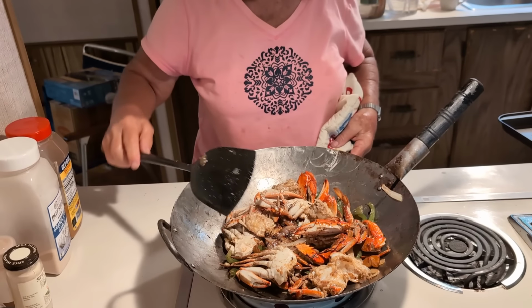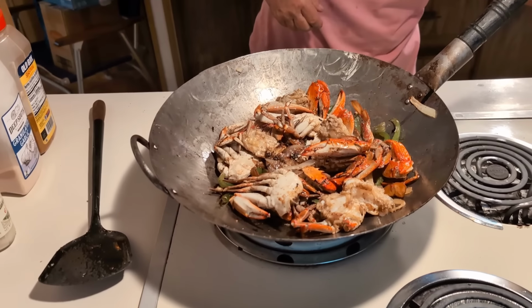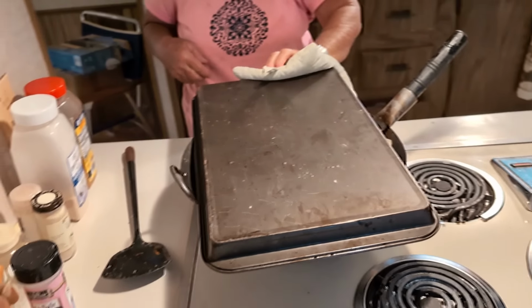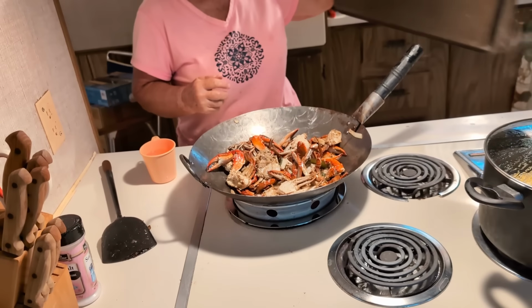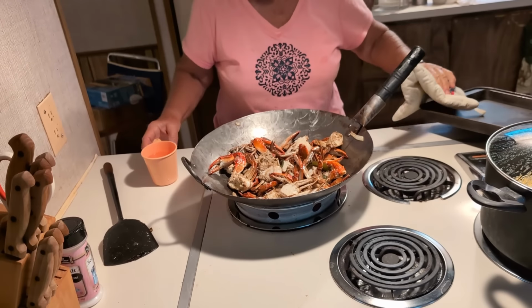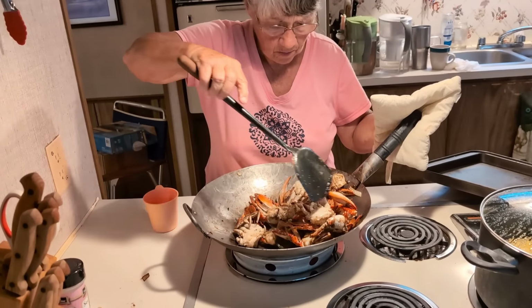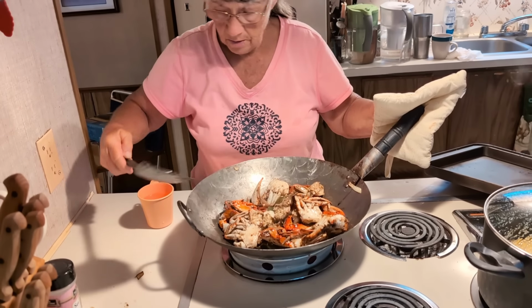The potatoes are absolutely wonderful. Put the lid back on. Yeah, put that fancy lid on. That's a nice lid. So 5 minutes are up. Take the lid back off. And they look good. Yeah, they look real good, man. They smell good too, right?